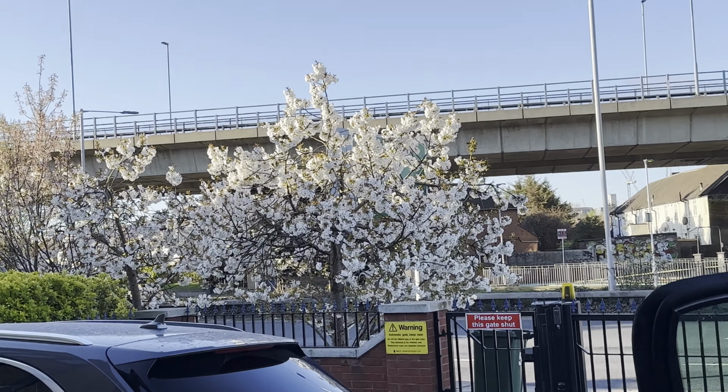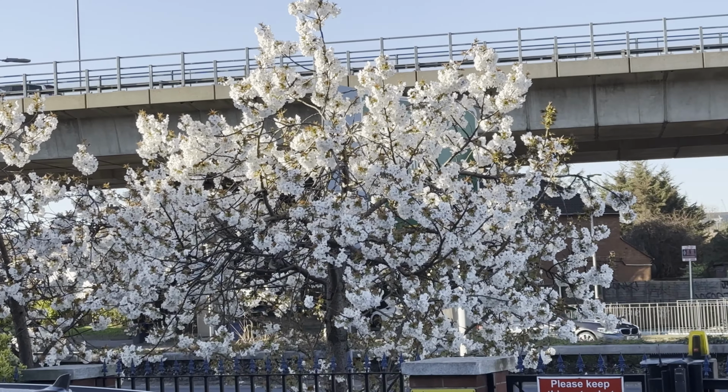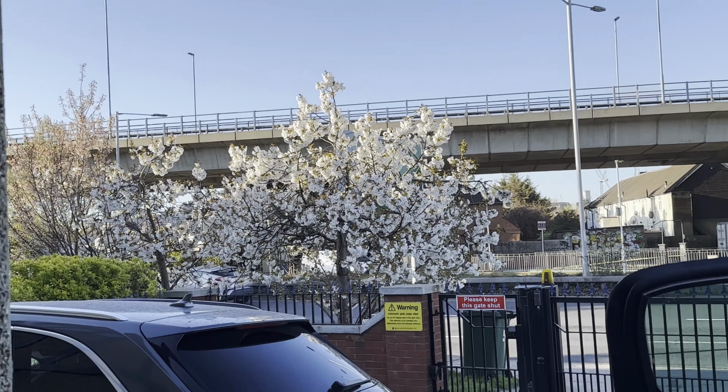Oh, also you can tell when spring is here when you see this kind of tree blossom. It's so good.